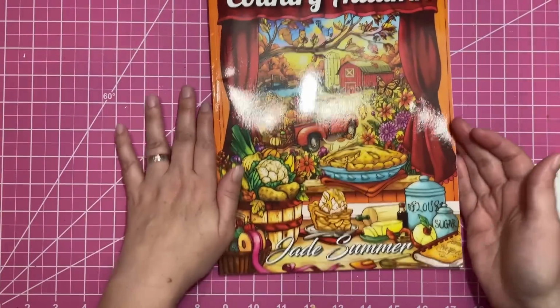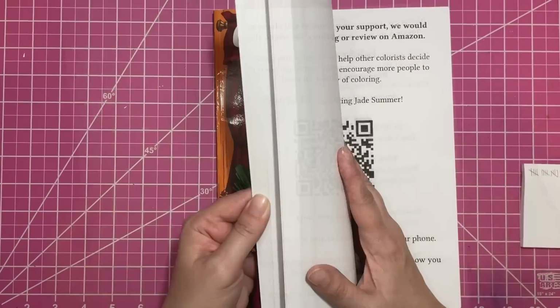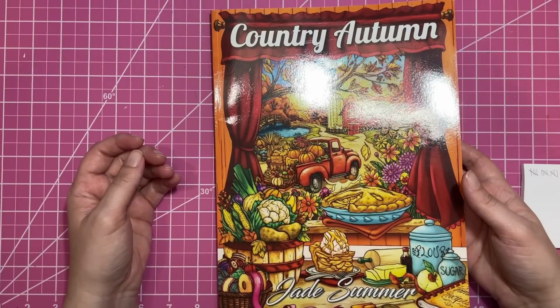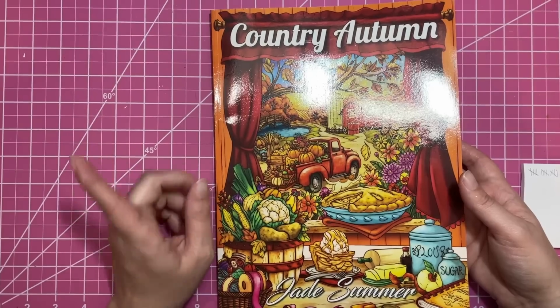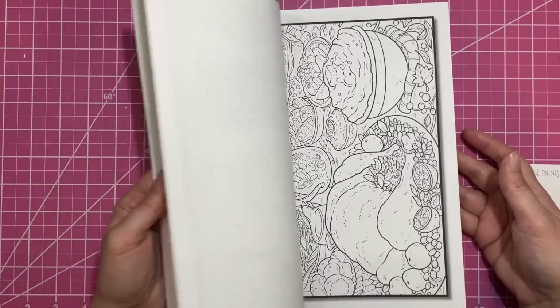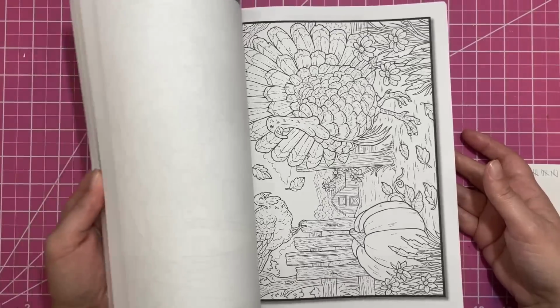All right, so this is Country Autumn from Jade Summer. I think these are all by the one guy. I will try to put his name on screen because I know he's gone off on his own now to do some of his own books, but I can't remember his name right now.